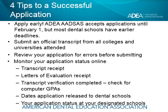Again, continue to monitor your application status online. Check your transcripts, check your letters of evaluation, make sure your information has been verified, and make sure that the dental schools have received your application.